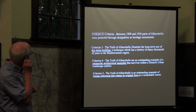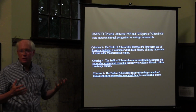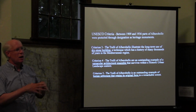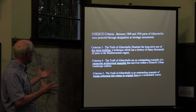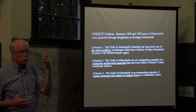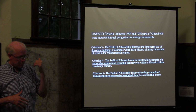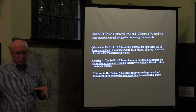So the characteristics that they really touted for this application were the dry stone building. That's a unique form of building without mortar, because it's a different technique, takes different materials, so that's unique. The Vernacular Architecture ensemble, that's what I mean when I talk about the collection of them together. It's not just one of them, although you do see that occasionally driving along the roads. Remember, I got the rental cars coming out of Bari, driving south on the autostrada, and there was one off in the field.